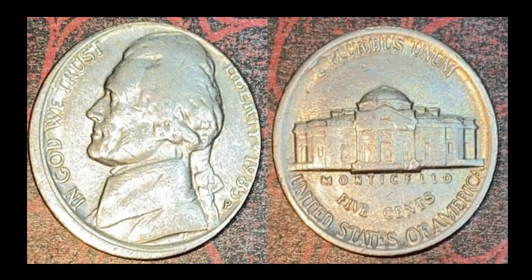All right, some of you have probably come across something like this. This is actually one and the same. This is the same nickel right here. So on the obverse of the coin, it looks off-center. It is. It does look off-center. The back is a nice centered hammered strike.